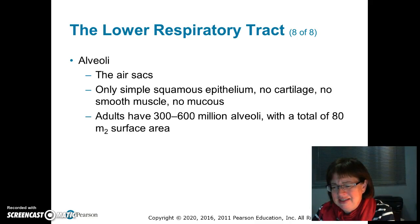So that is either the surface area of a tennis court or a sail. I don't know. They always give me these great big things. Anyway, it's big, but it's all squished up because of all this folding and these lung sacs.